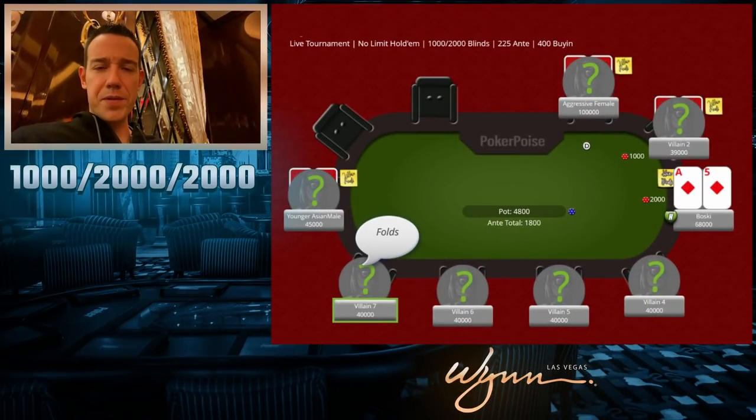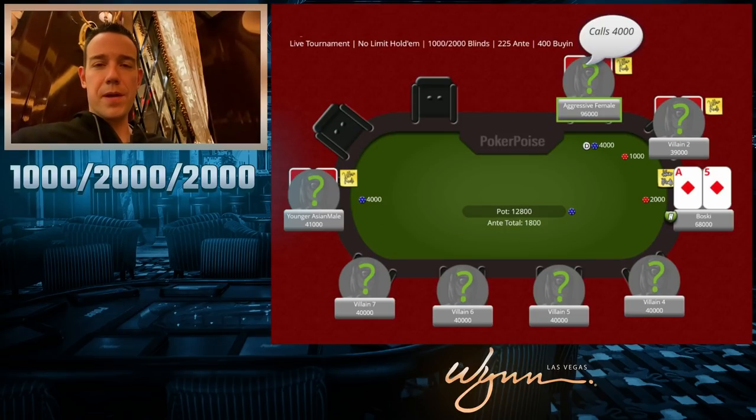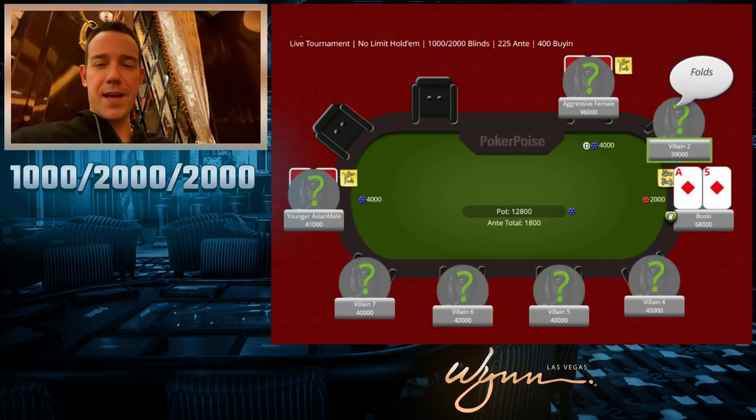20K starting stack. A younger Asian male opens to 4,000 at the 1,000, 2,000 level in the cutoff. Aggressive female flats the button. Small blind folds. I'm in the big blind with ace, five of diamonds, and 70,000 chips. Certainly find a flick in the call, but ace five suited likes to be played aggressively, and the most aggressive way to play it is all in.